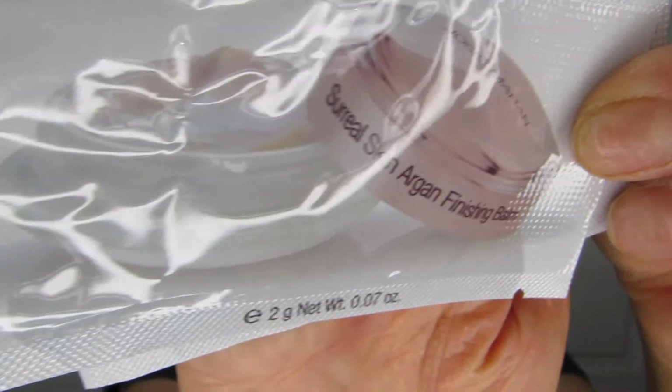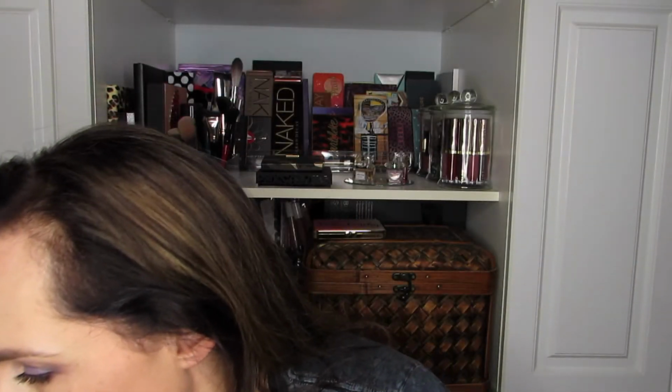A couple of Surreal Skin Argan Finishing Balms. And that's from Josie Maran, I'm not sure how to say it. I have a Juice Beauty Phytopigments Illuminating Primer. This one I don't know what it is, but I will try it. It's the Shiseido Smart Filtering Smoother.